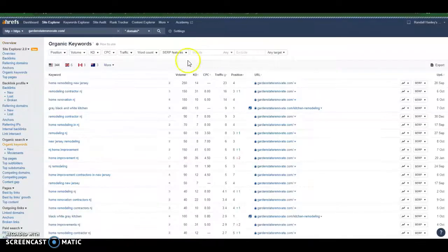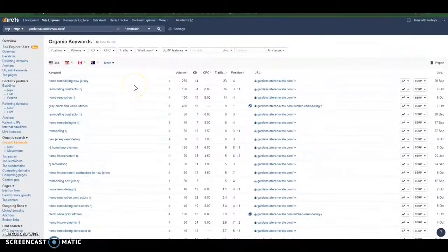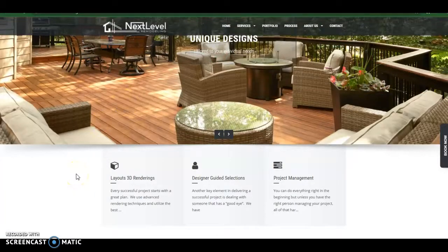So if we take a look at their website and see how they're ranking: remodeling contractor, New Jersey, 150 people search for that per month, and they're getting 16 people because they are in number 3, the third position. Home renovation, New Jersey, 150 people search for that per month. Their traffic from that is 14 people coming to their website because they're in position 4. So the more keywords you rank for, and you can see it's all in the numbers, the more traffic you'll get. And depending on your conversion rate, that means the more clients you'll be closing just by ranking higher for certain keywords. So I would suggest for your SEO person or website person to analyze the keywords of your competitors, and make sure your site is saturated with them, and make sure you can start ranking for those keywords.